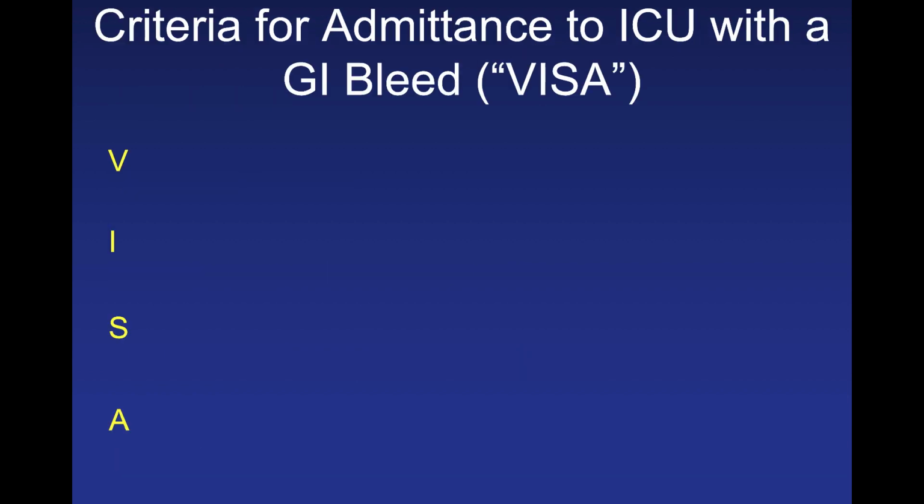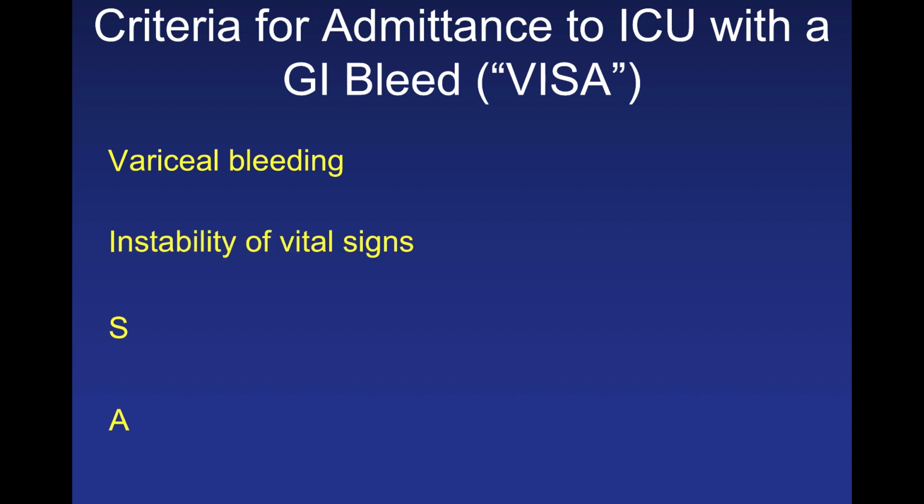How do you know if someone needs to go to the ICU with a GI bleed? Well, you should ask if they need a VISA. What is a VISA? The V is varicose bleeding. As I just discussed, this is one of those key things that gets the gastroenterologist up at night and into the hospital. Patients who have known varices who present with upper GI bleeding can literally exsanguinate in a matter of a few minutes. So it's important that you think about this in an ICU setting.